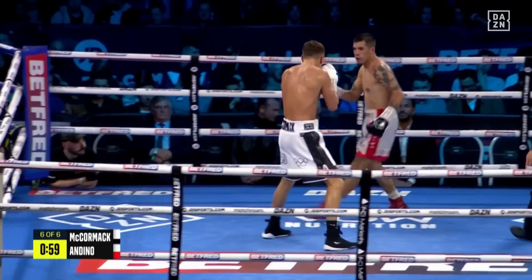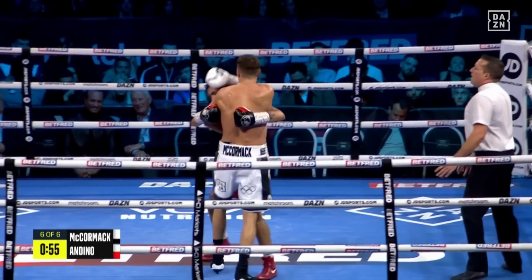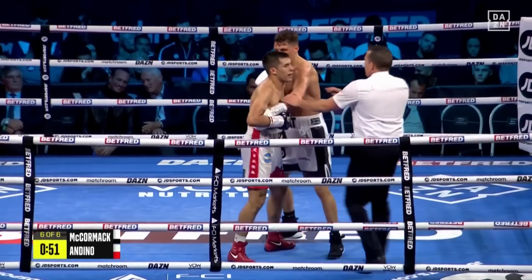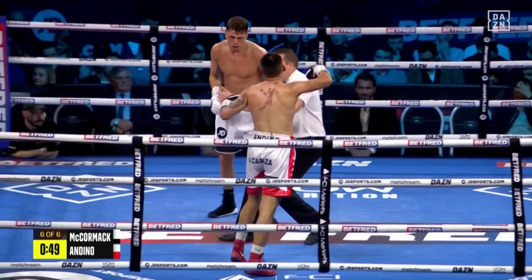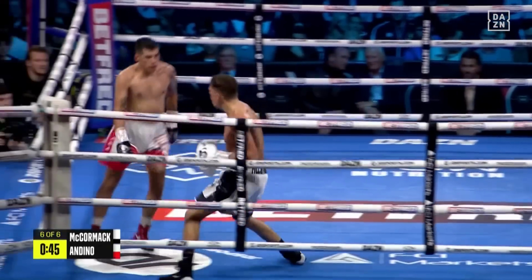I'm not sure if many see the picture of Galal Yafai's foot in Abu Dhabi, the big blister that he had, and I can imagine Andino's probably got one very similar with the amount of moving that he's been doing. For 6 rounds, he's not stopped. He's frustrated Pat McCormack.